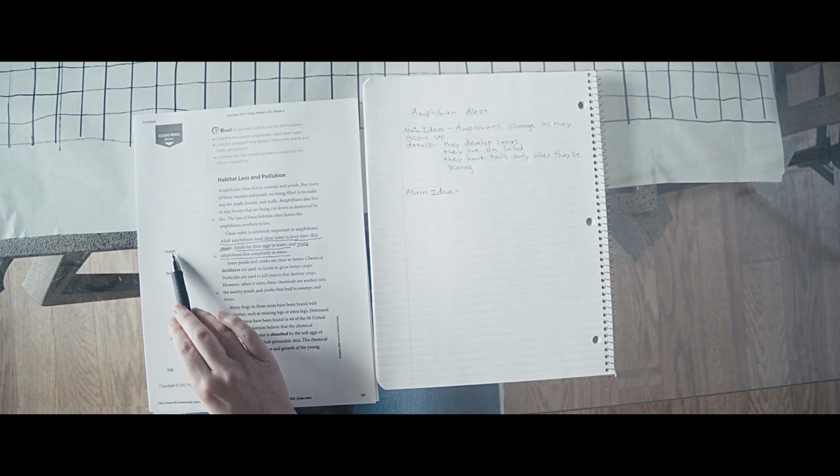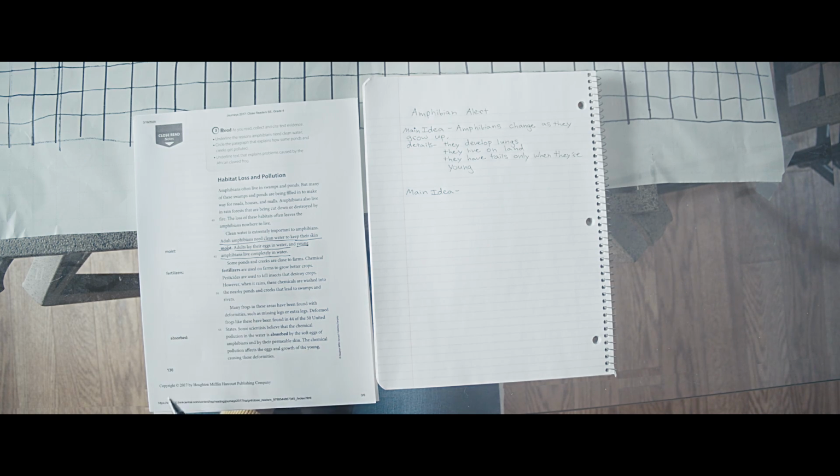We also have a vocab word here, moist. You can write down what that means. Some ponds and creeks are close to farms. Chemical fertilizers are used on farms to grow better crops. Pesticides are used to kill insects and destroy crops. However, when it rains, these chemicals are washed into the nearby ponds and creeks that lead to swamps and rivers.